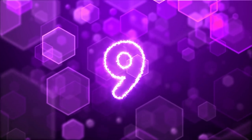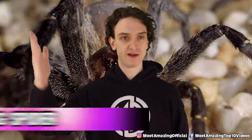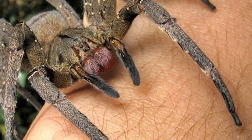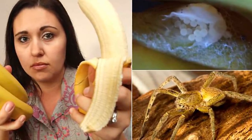Number 9, the Brazilian wandering spider. Its bite can give you an erection that lasts for hours. That's a real fact, and that's how I'm gonna start this point here. This animal is dangerous. Its bite, of course, will hurt you. You'll be sweating. Blood pressure will increase, hence that side effect. They're more commonly known as banana spiders, so guess I can't eat bananas anymore. There goes my favorite snack.